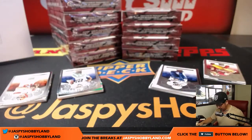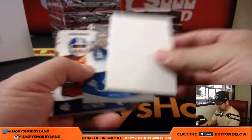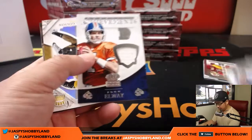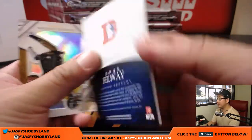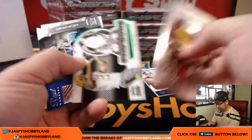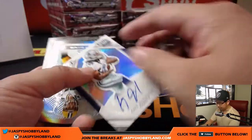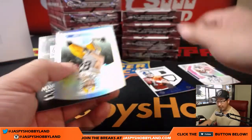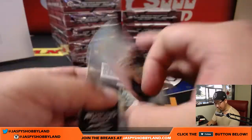All right. There it is. We got John Elway relic, 129 out of 199. We've got the Gus Johnson for the Cowboys. Remember Gus Johnson? 34 out of 299 for the Cowboys. Arthur with that one. Jordy out of 199.